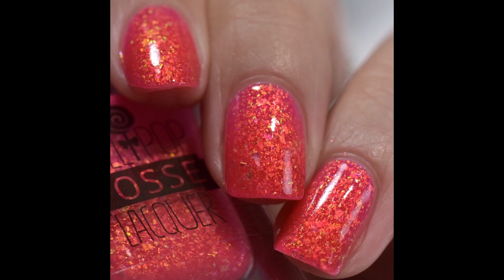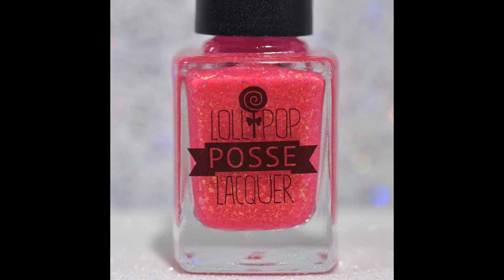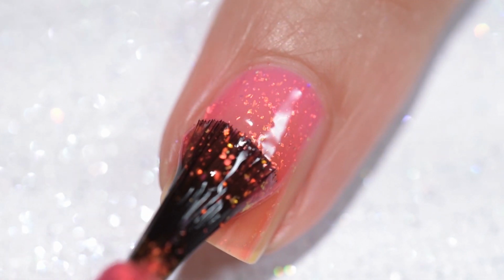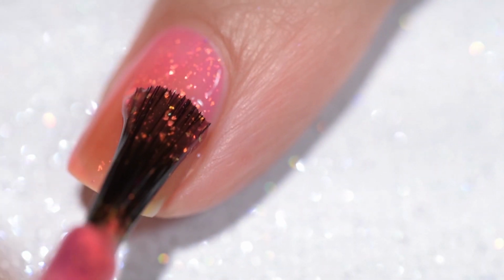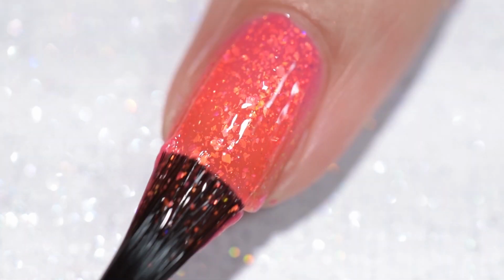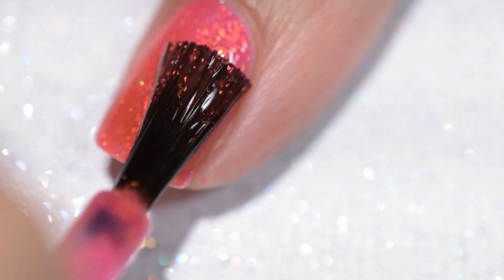This next polish is from Lollipop Posse Lacquer, and it's called To San Antonio with Love. It's going to sell for $12. It comes in a 12 milliliter bottle, and there's no cap. It was inspired by the Sangria Margarita from La Gloria, which was a beautiful, authentic Mexican restaurant that's found in Pearl Brewery area of San Antonio. It is described as a neon red crelly that's filled with flakies that shift orange to gold to red and green. This polish had a spectacular formula.